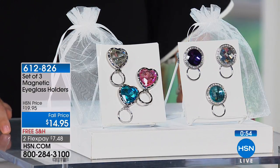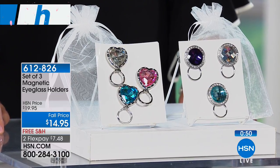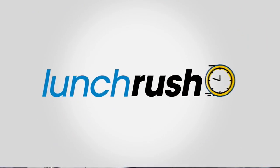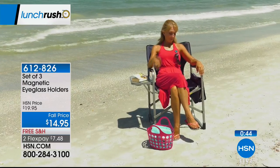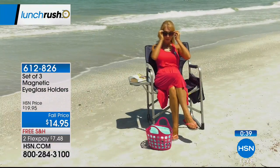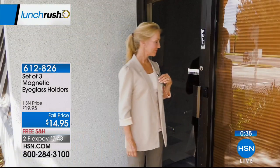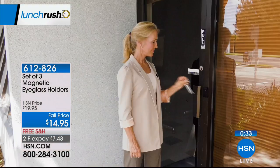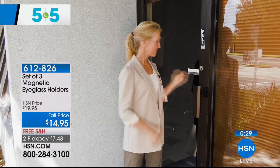Now let's move into the set of 3 magnetic eyeglass holders. This is $14.95. No more searching for your sunglasses, maybe for your readers. It's a magnetic crystallized jewel that you take the magnet, attach to the back of your top, your jacket, and then the crystal goes on the front, and now you have this little hook that attaches your badge for work. Maybe it's your readers, so you never misplace them.